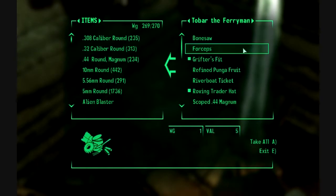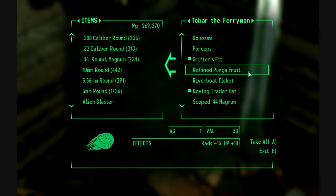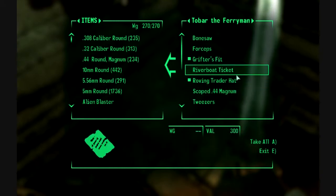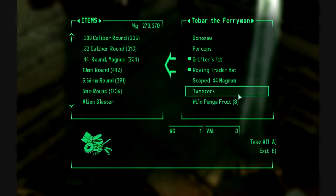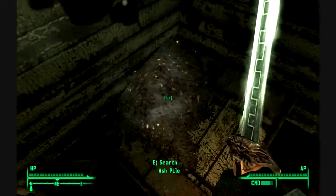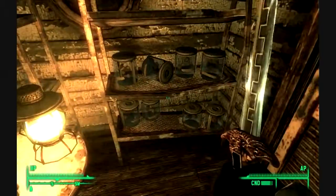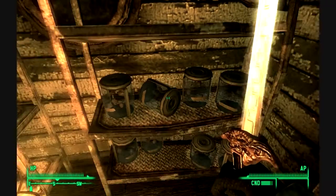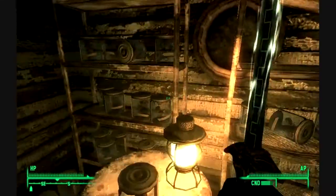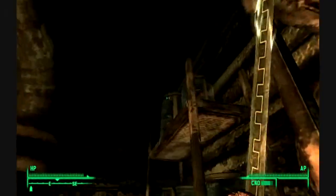Duchess Gambit key. Refined punga fruit. I guess I could take it. Stupid fucking tickets. I wonder... I can still sell them though, right? Ah, that's cool, I guess. Alright. No, not tickle. Fission batteries. Oh, these are all the gray matter. Wow. Ew. Can I recollect my gray matter, please?